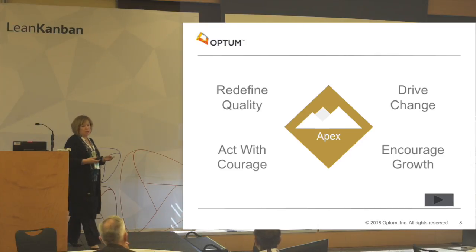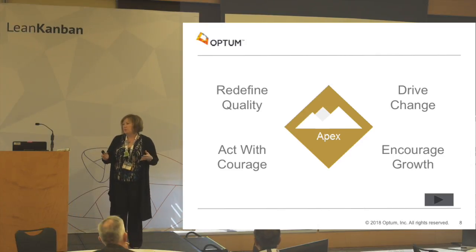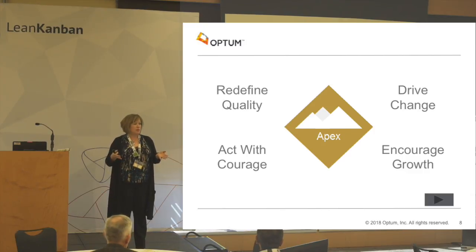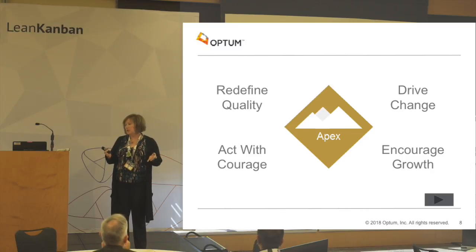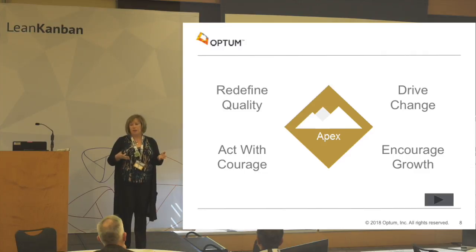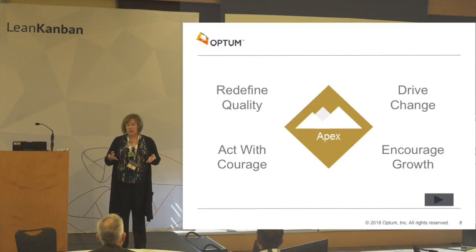Okay, so the APEX program was meant to bring together a lot of things that were happening in the company. First off, we never really start with a blank slate when we undertake an initiative, right? There's always a history. And this was a company well steeped in Six Sigma. We had started into Lean, we had started into Agile as well. And then we had some grassroots efforts going on, particularly around Kanban.